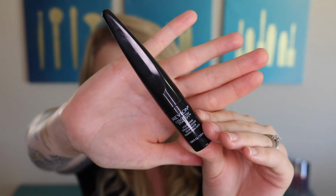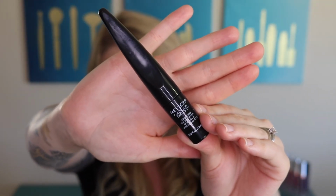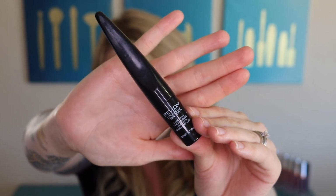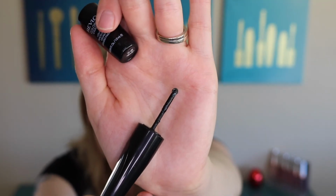The next item I have is the Revlon Colorstay Exactify Liquid Liner. This one retails for $11.99. So this one is not a fail, it is just kind of a regret. This is the one with a tiny little wheel applicator. The reason I regret this product is because at first it is very fun to play around with the little wheel. It's kind of cool to get used to and you're just like, wee! Bunch of straight lines everywhere.